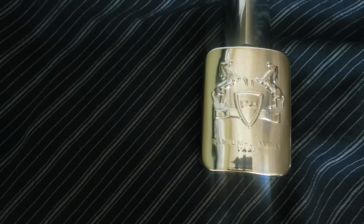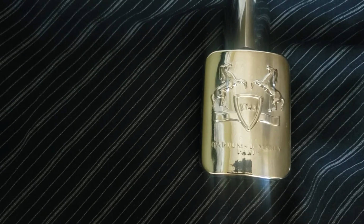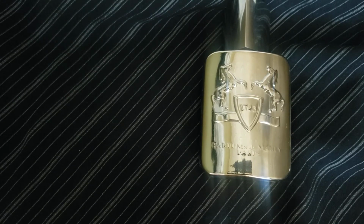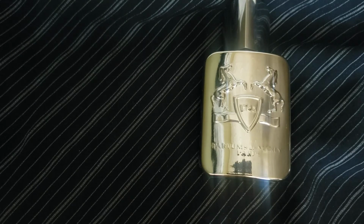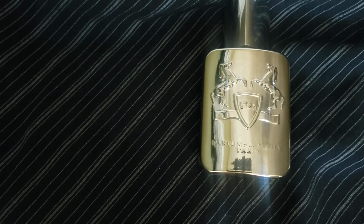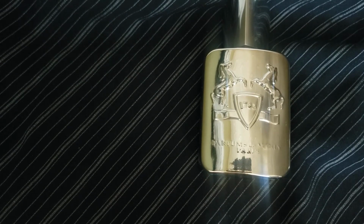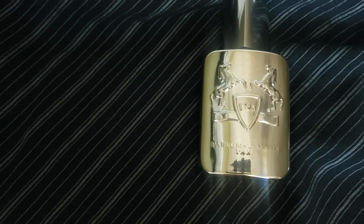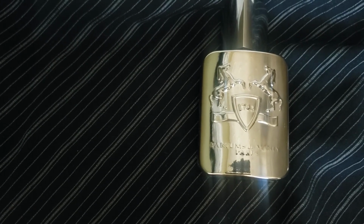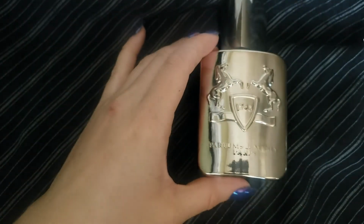So I definitely feel like this is more unisex for sure, like I mentioned before. And the person that I actually traded this from was a woman, and she just didn't really like wearing it anymore. She kind of got more into Delina after Delina came out, so I don't know. I think it was her loss, but hey, it's my gain, right? So anyway, that concludes my review of Pegasus by Parfums de Marly.